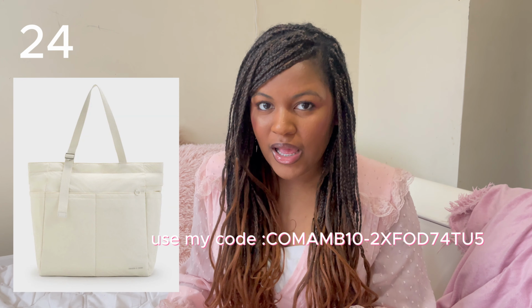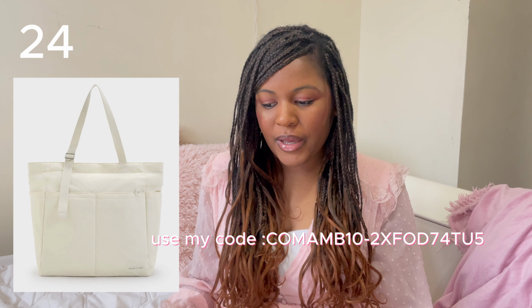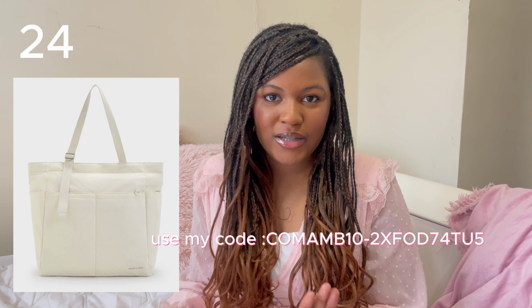Then we have the Solil nylon tote bag from Charles and Keith. I feel like this is such a pretty color, and you can use it all the time, and it's really nice and aesthetic, and it's cream, and it's just fun, and it's not so expensive.